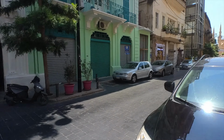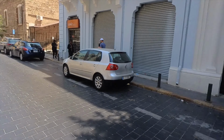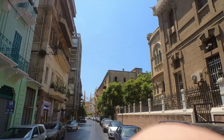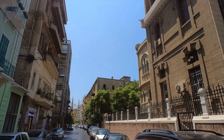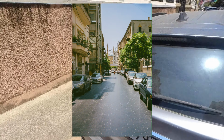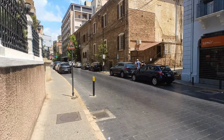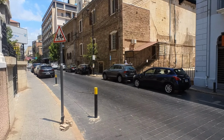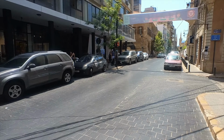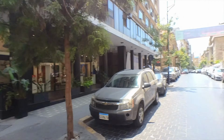I actually like the way the mosque is at the end of the street, so I'm gonna take a photo standing right here in the middle of the road with the motorcycle in 3, 2, 1. Alright, let's keep walking and try to find some nice compositions, I hope. Alright, so let's cross to the other side.